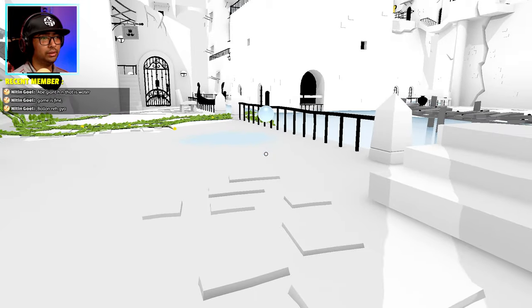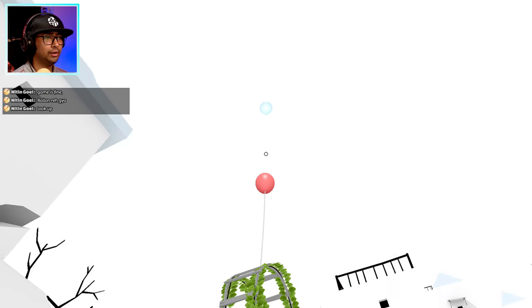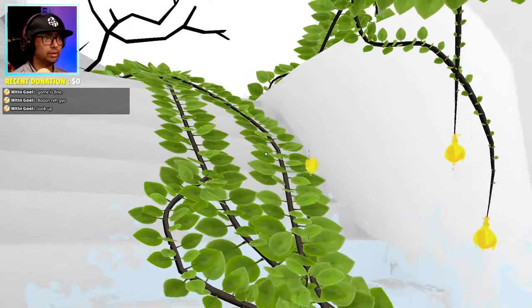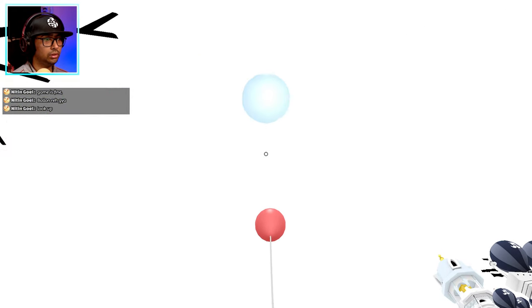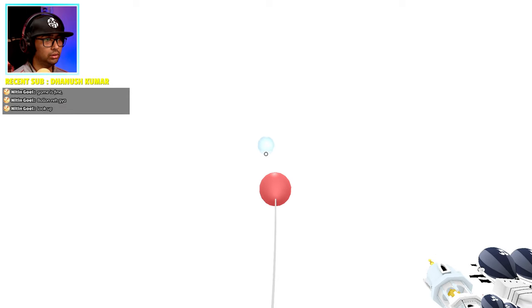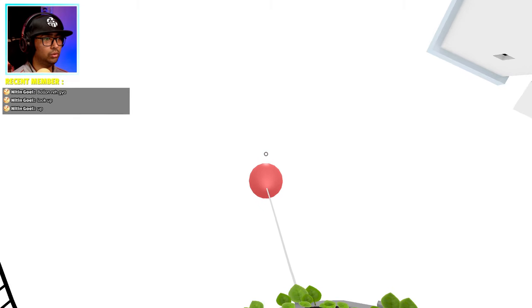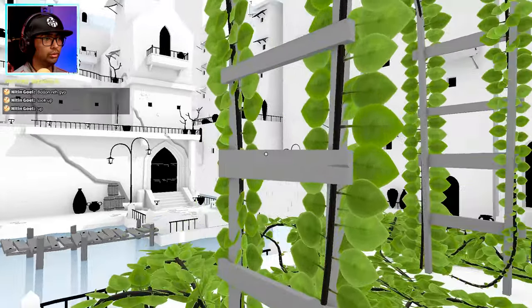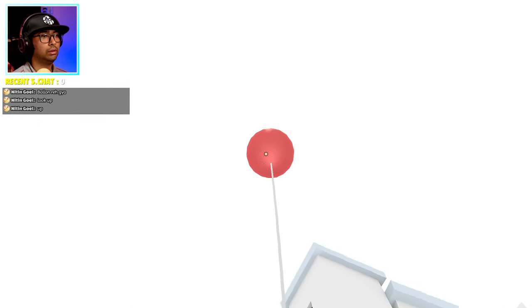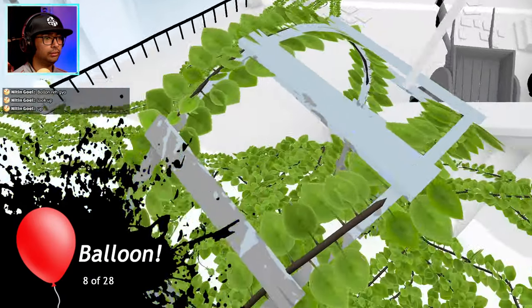Now I know what to do. Come here. Look up. Oh, that balloon. My bad. I totally skipped this balloon. Let's get this. Oh, it's not hitting. It's too high. Oh my god, it's not hitting. I have to climb this. Now also, it's not hitting. Yeah, got it.